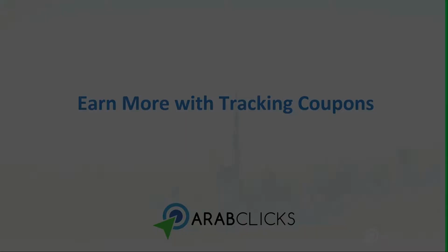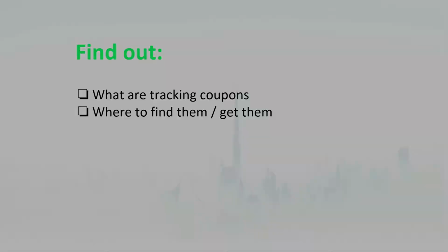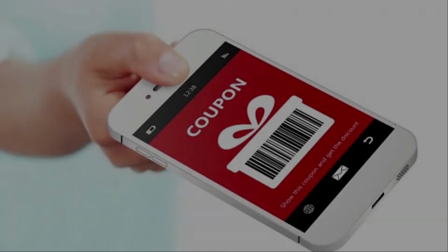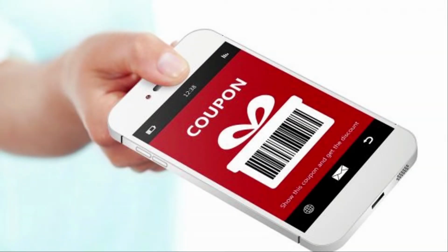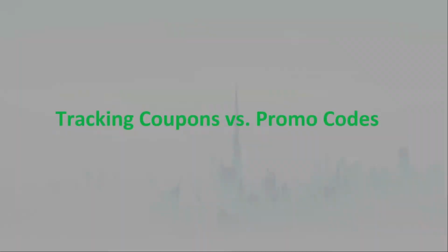If you want to find out what tracking coupons are, where to find them, and how to get them, you've come to the right place. Let's start from the very beginning. Coupons are a modern method of giving a discount to shoppers on their purchase. By sharing coupons, you're giving your audience additional motivation to buy, so you'll improve your sales numbers.